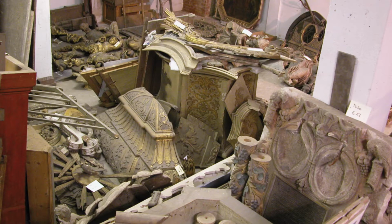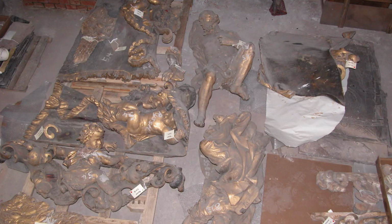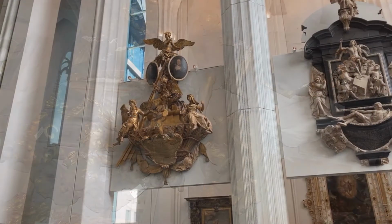storage until 2002. That was when the project started, and we began cataloging them, and it was a project that took us about 15 years until 2017.